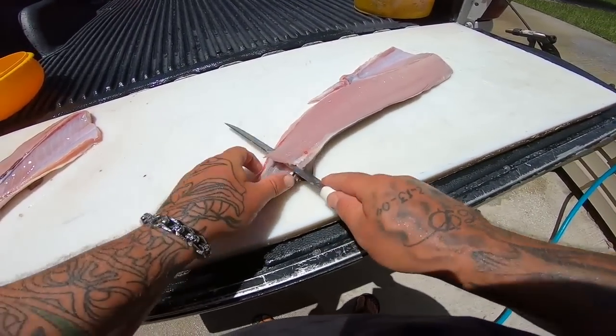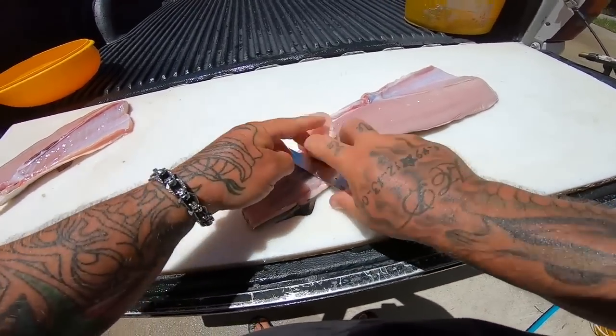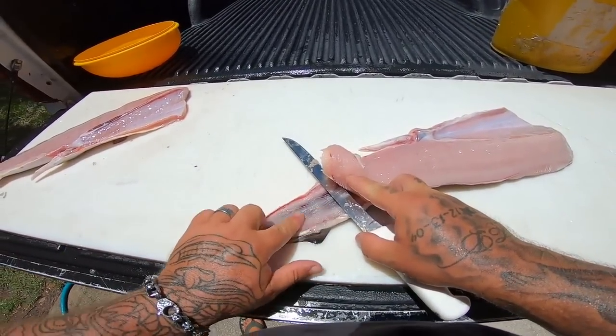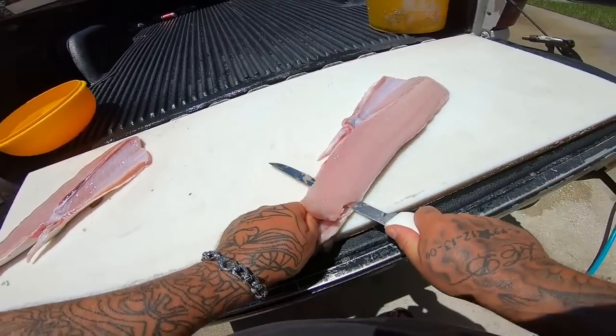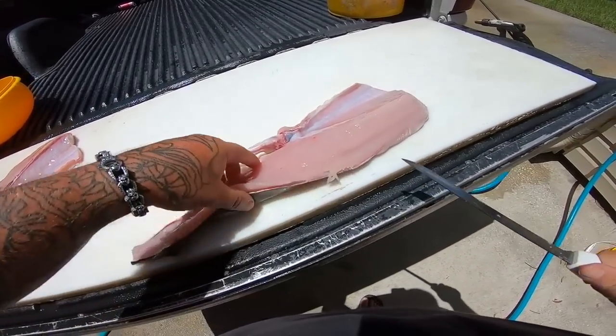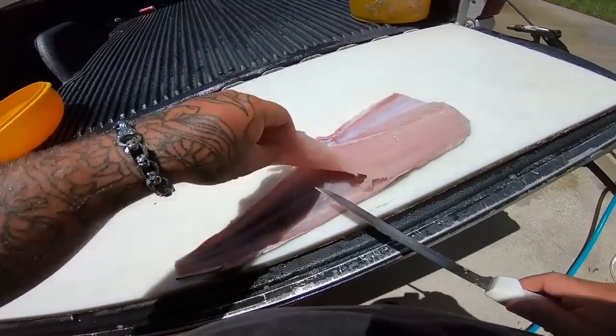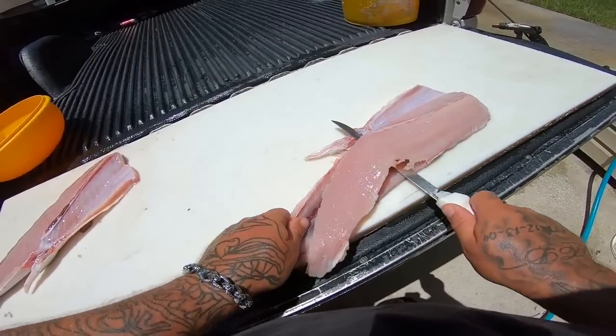And what I do is I leave a little bit of the meat on the skin, about like that. I'm gonna leave all that dark meat on that skin. So I just raise my knife up just a little bit. So I will do that. See, just like that. When you come to this point right here, just tilt your knife up a little bit from it.